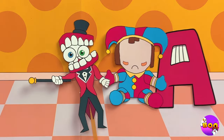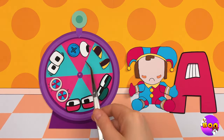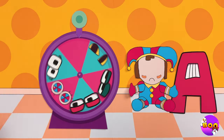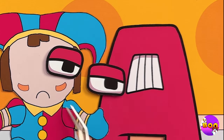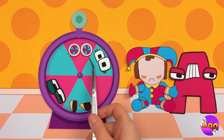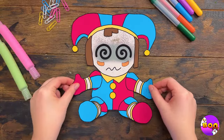Jeepers creepers! Our friends need new peepers. Ooh, let's try out the ragged one. Maybe not. Why don't you try these? Let's pass these on. A perfect match. Okay, now I'm starting to get dizzy. Oh, Pomni needs a checkup.